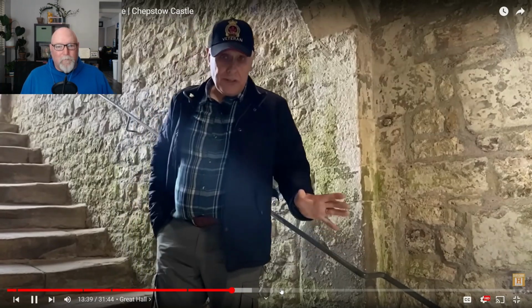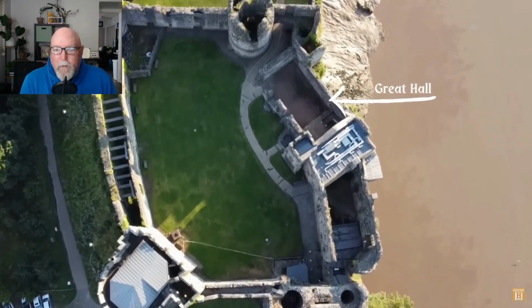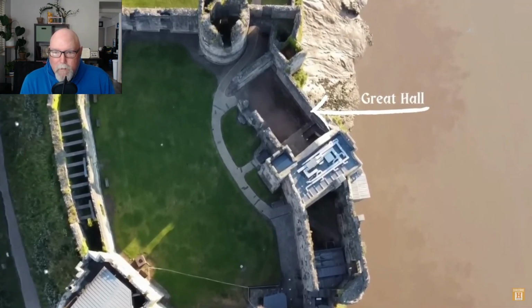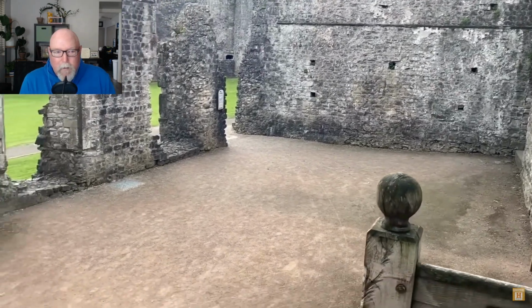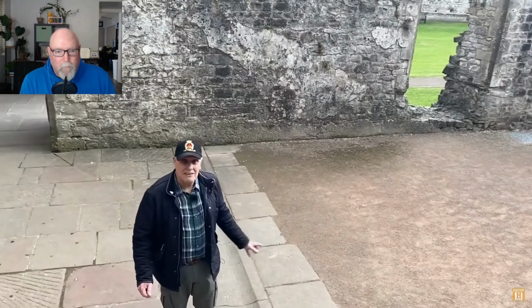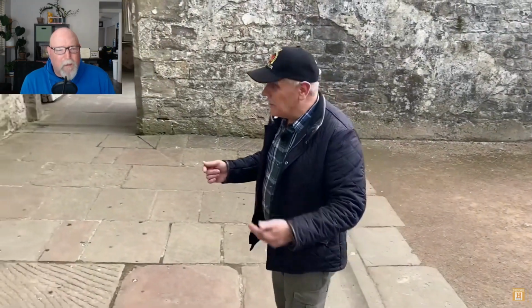So we're going to leave the kitchens and go up into the Great Hall. Mind the steps as you come up, they're always uneven. Here we are in the Great Hall. There's not much left of it. Much of it was destroyed during the Civil War. They weren't that big, these Great Halls. They were just big enough to have your food, your feast, but many of your soldiers would rough it in here. And it's quite misleading because during the Victorian times, they pulled a lot of this down to make it look more like a ruin. But the way into this part of the castle was over here.